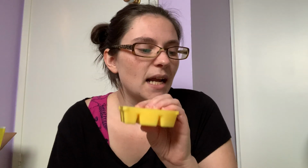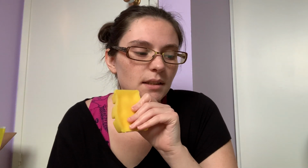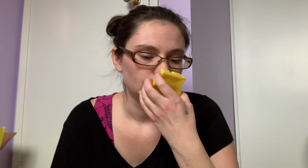So it says there's pineapple, banana, mango, papaya, and coconut. I get the pineapple for sure. That's like 75% of what I can smell in here. I don't smell any banana at all. There's like a 5% mango.